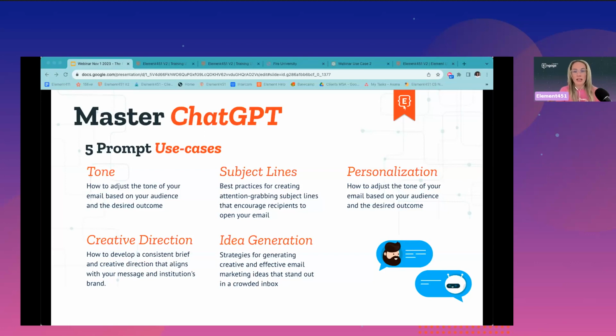Continuing this line of thinking, imagine now you've already preloaded that content in, right? So if you keep working within that same chat, you can continue to prompt ChatGPT to say, all right, now create some subject lines for me. And you can give it some best practices for what works for your audience to help the tool nail it the first time. Then you might ask it for some personalization opportunities, right? You might tell it what your desired outcome is, and then say, personalize this email based off of these different student behaviors or demographics that you know you're going to be sharing the email with.